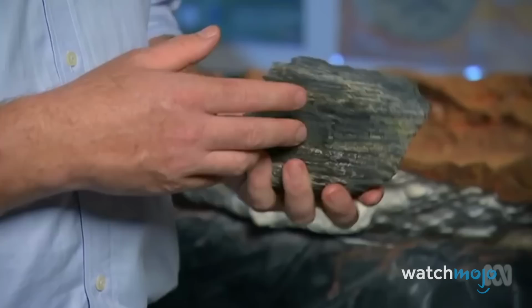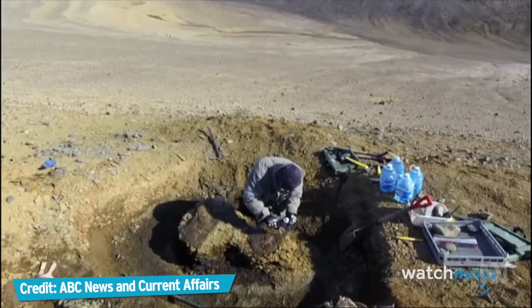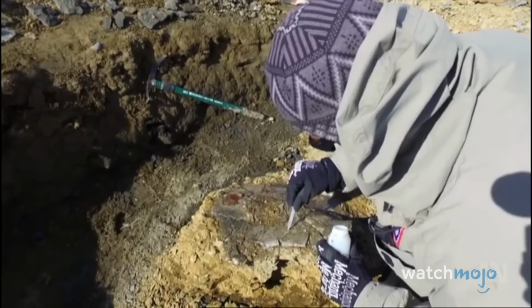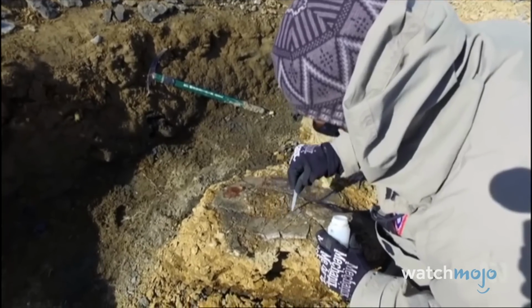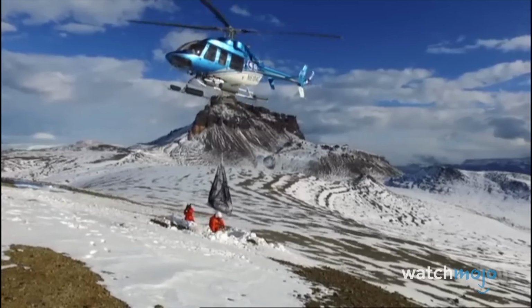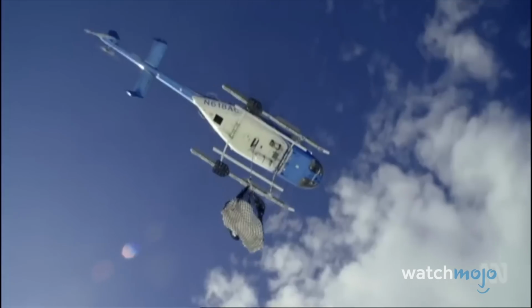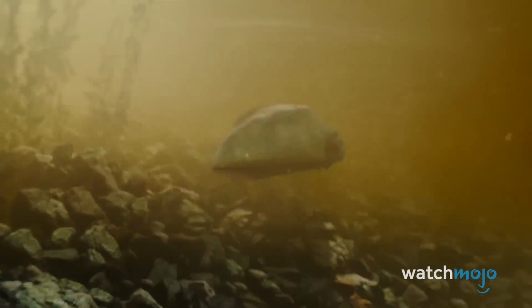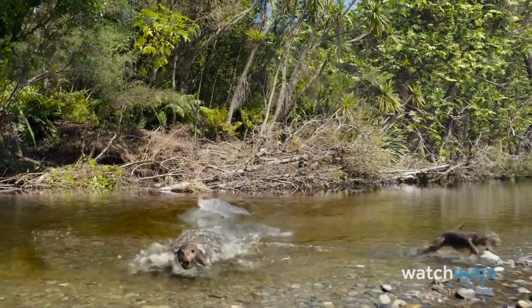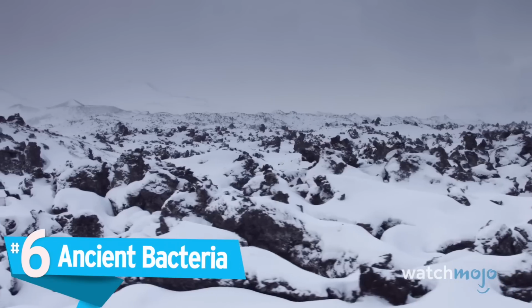But it's not like these dinosaurs were roaming an icy landscape. Rather than just small shards of bone eroded out of the rock, they started finding large, intact skeletons. Antarctica as we know it only formed about 25 million years ago, long after the dinosaurs had gone extinct. Before that, it was part of a supercontinent called Gondwana, and was actually quite tropical. Welcome to Antarctica. Number 6.